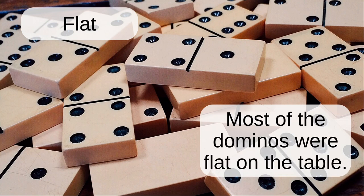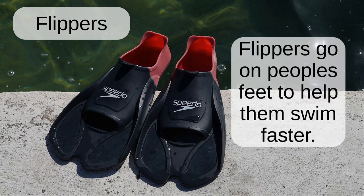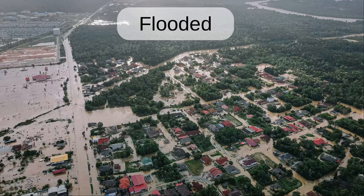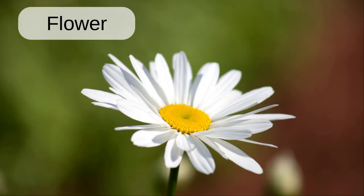Flat. Most of the dominoes were flat on the table. Flippers. Flippers go on people's feet to help them swim faster. Flock. A group of sheep are called a flock. Flooded. The city was flooded after it received too much rain in a few days.